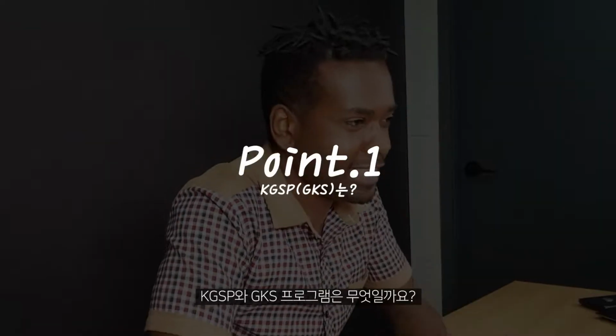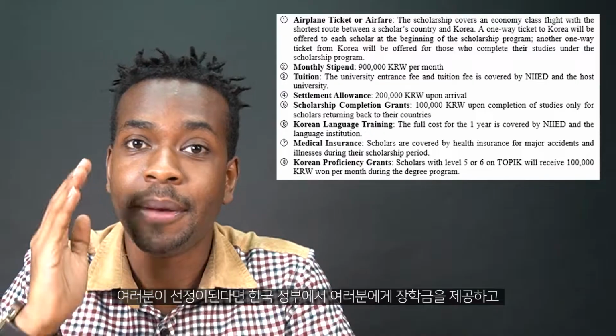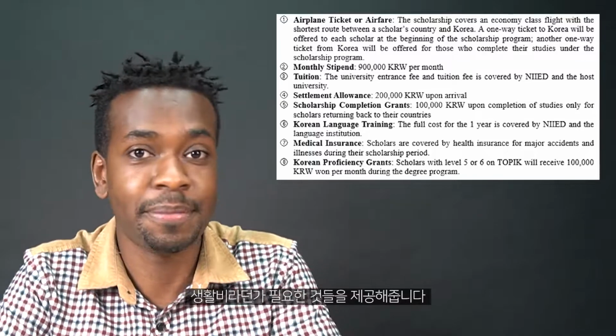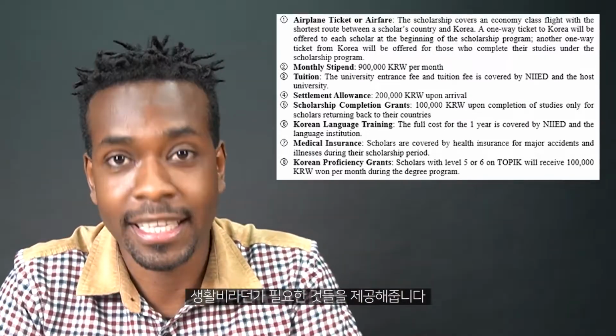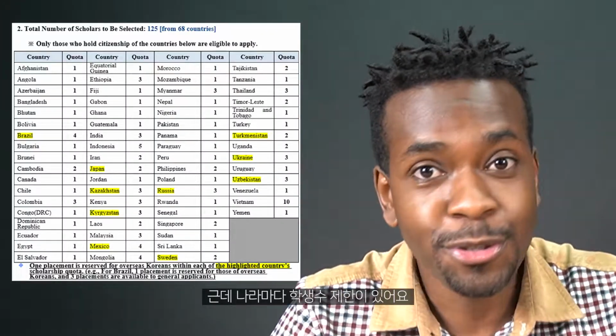What is the KGSP or GKS scholarship? It's a scholarship where you prepare documents, you apply to a Korean university, and when you are admitted, the Korean government will pay for your school fees, living expenses, and help with other things that you will need. It's a limited number of students in every country, which makes the scholarship very hard. That's why you have to work hard, and when you're admitted, it's really an amazing opportunity.